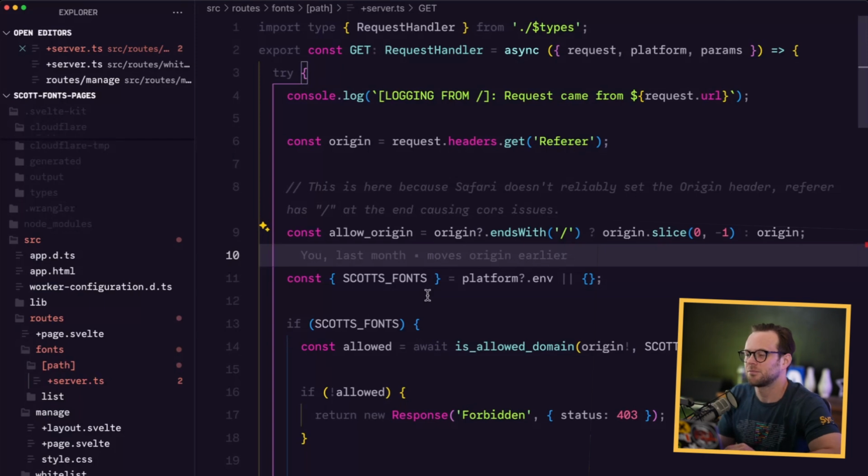It worked just fine. And a bucket, to be clear, is a place where you can dump files and have control over it. So like a font file, .woff2 is the one that we're all using right now. That would be good to just throw into a bucket.